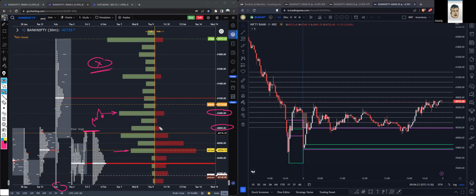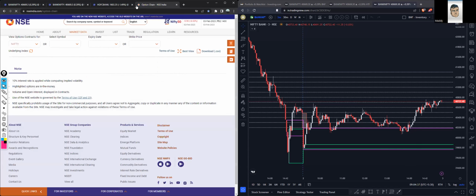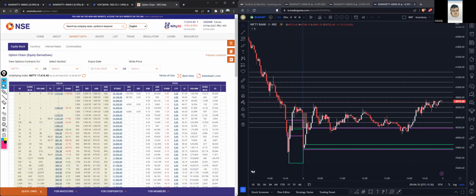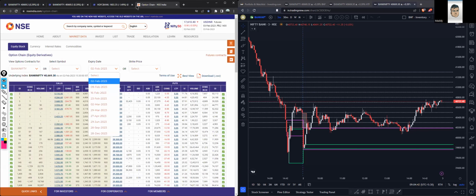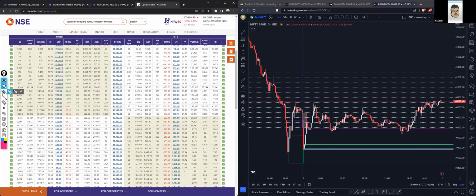Today there will be a lot of scalping opportunities, and being Friday, the premiums are going to be high, so just be careful. Let's check the premiums for next week's expiry. IV is pretty decent. In the ITM and OTM, the IV is good enough and the premiums are also good enough. The premiums on CE are higher compared to the puts.